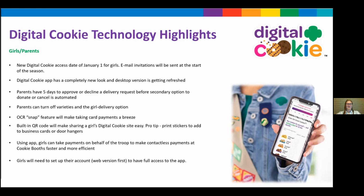You'll also have the option to turn on and off that girl delivery option. If you already know that you don't want to deliver to anybody, at any point in the program, you can toggle that button on and off, and that takes that feature off for the customer or brings it back for the customers at your discretion.